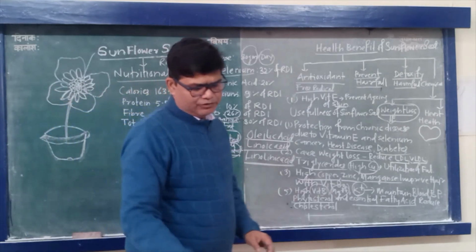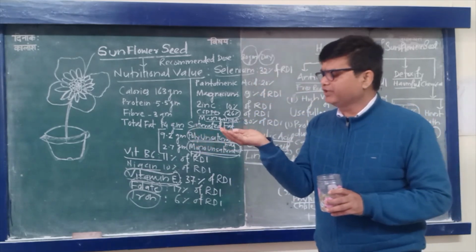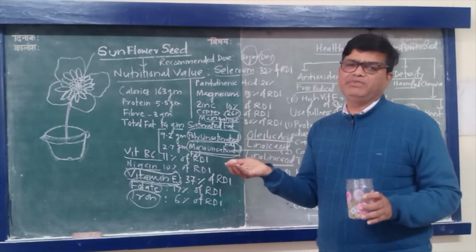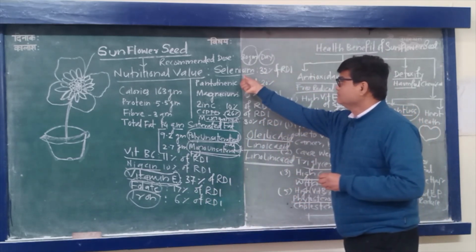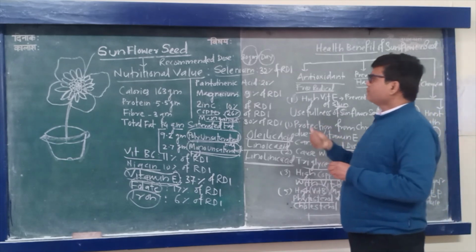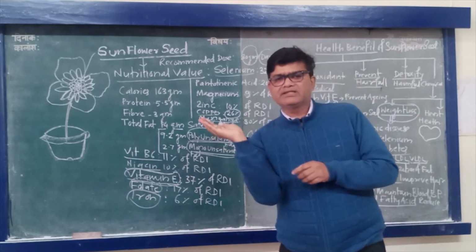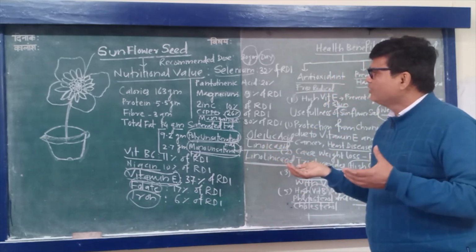So to be healthy, you should take this seed in the morning after soaking in water, put it inside the water overnight, leave it, and then you can take it directly. There is no need of mixing anything, simply you can take it. So this is a good source of all the vitamins and selenium, which is very important for your skin, especially as ladies are concerned about their skin, their hair fall, their hair health. So you should take these types of vitamins and minerals through this sunflower seed. Be healthy, take this sunflower seed regularly for your good health.